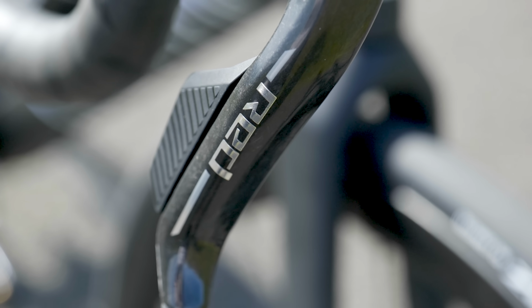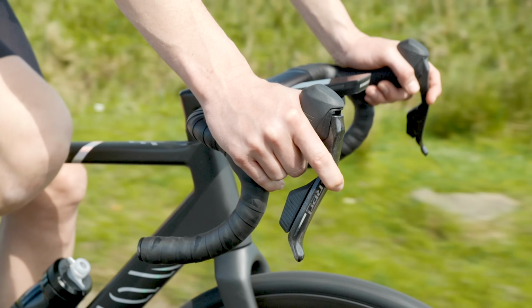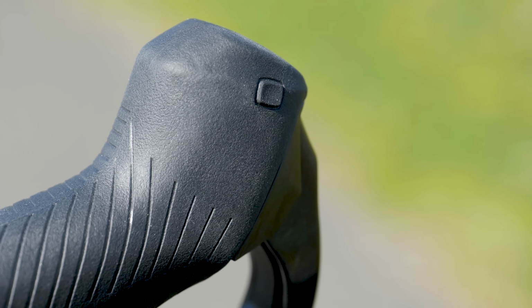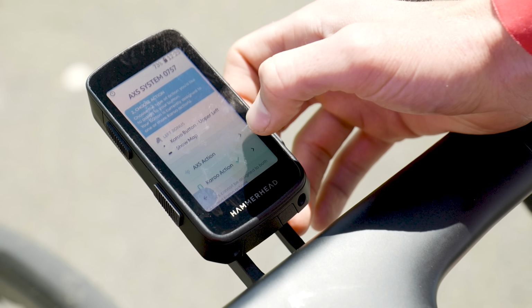It doesn't stop there either though, because it's fully adjustable for reach and also contact point adjustment, setting how far you want to be able to squeeze the brakes before they come on. And then lastly, SRAM have added buttons. These can be configured either as extra shift buttons, but also to connect up to a head unit, smart lights, whatever you fancy.